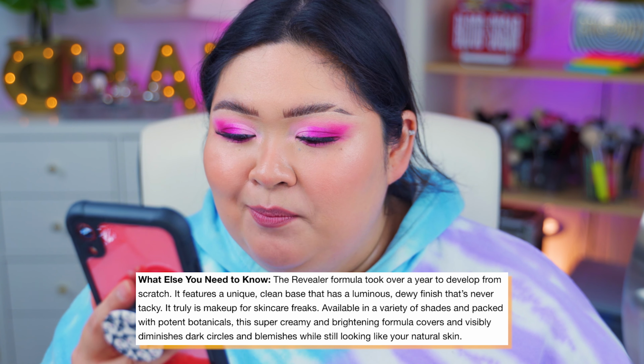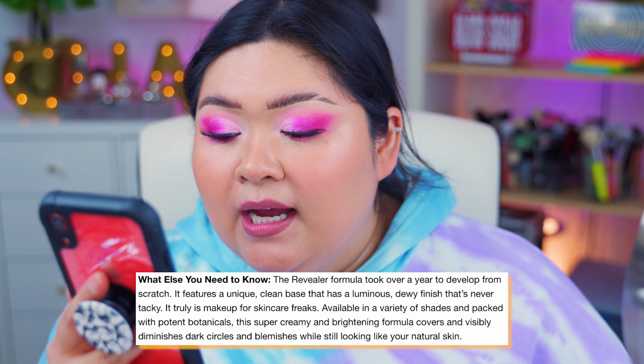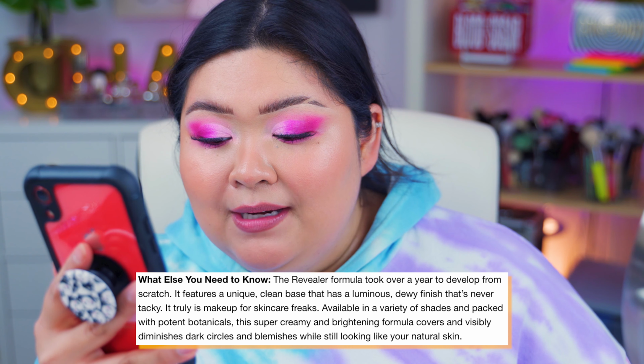Okay, no. This is available in a variety of shades and packed with potent botanicals. Super creamy and brightening formula covers and visibly diminishes dark circles and blemishes while still looking like your natural skin. And it's clean at Sephora.